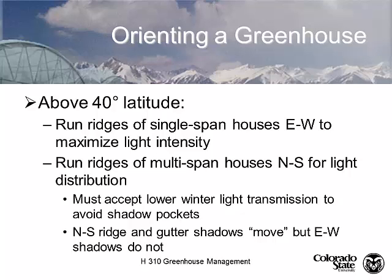So like I said, above 40 degrees latitude, we run them east-west, okay? Multi-span houses, in other words, gutter connect, ridge and furrow, whatever you want to call them, we always orient those north and south. The idea behind orienting north and south is that the ridge line running the length of the greenhouse casts a shadow that is moving all day long, never creating a shadow in the same point. So you have more universal, more uniform light.